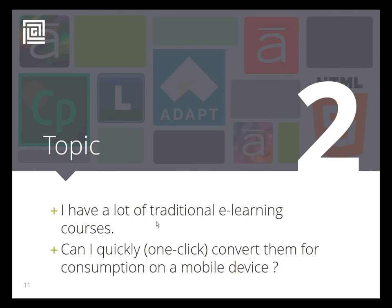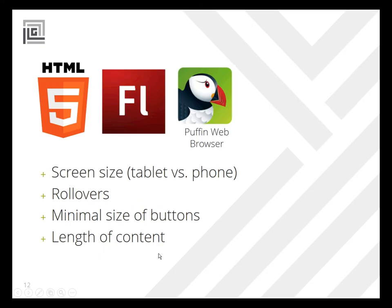But as I focus sometimes more on the development side where you're on the design side, sometimes I'm asked the question, I have a whole bunch of traditional e-learning courses and I want to convert them to mobile. Is there an easy way I can quickly convert them so that they could be used on a mobile device? So let's set aside for a moment that might not always be a good idea and talk about how you could convert and what some of the trade-offs are there.